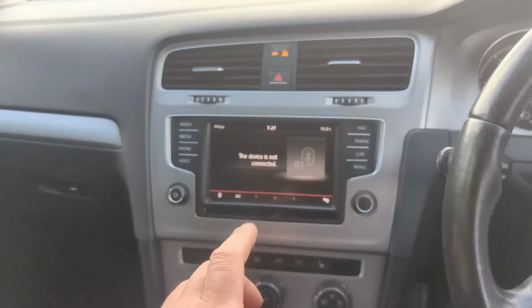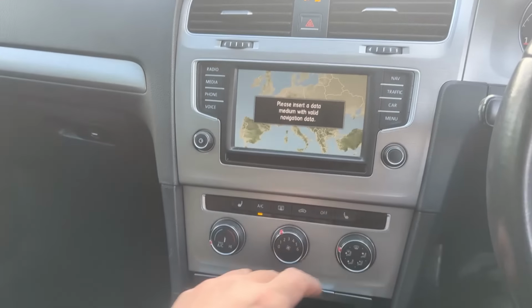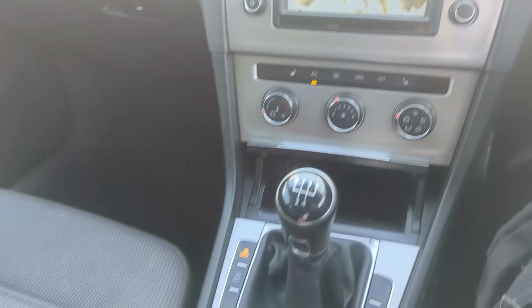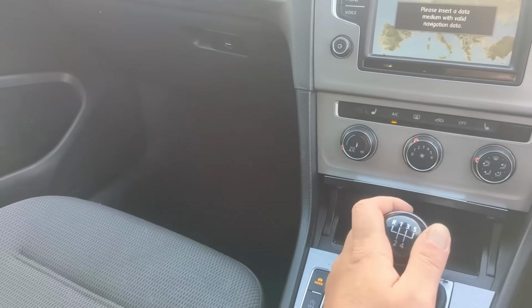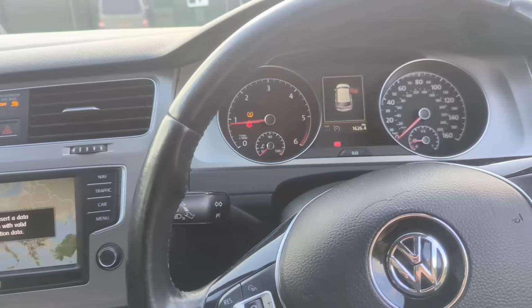We've got an SD card for it. I think we've got nav. Yeah, we've got an SD card in the packaging for this. In the pack we've got the locking wheel nut. So it's a proper nice spec one. And it'll all clean up nicely. You know, in terms of condition wise, it's really quite good.